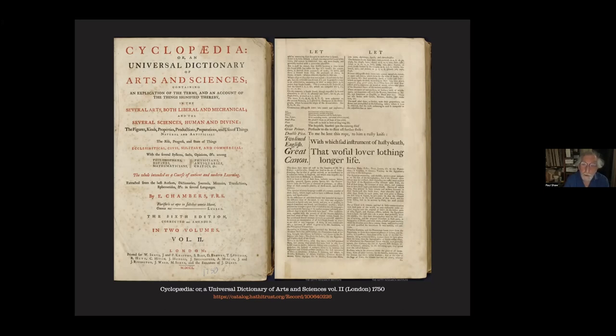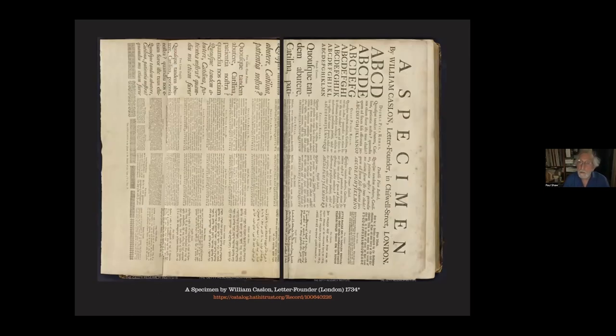Instead of showing you the 1728 Cyclopaedia, I chose a 1750 with a different variant of Caslon's broadside, because the digitization by the Getty shows it in place as opposed to opened up. So you're seeing here the title page of the Chambers Cyclopaedia. You're seeing the page that precedes the specimen, and it's a page about the definition of the word letter, and they're showing you types set by Caslon. But then when you turn the page, you get Caslon's broadside. It's not cut as it is here. It's folded up, and the Getty has opened it up, and you can see an extra fold on the left.